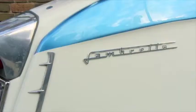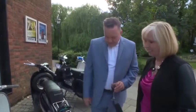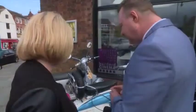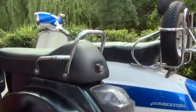This is the iconic 1962 Lambretta, which is a major collector's item now, and mint condition. It's just the style of it, isn't it? Italians had style, you know. We don't, that's why it was used in London. Yeah. Purely for style, not for speed.